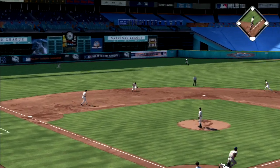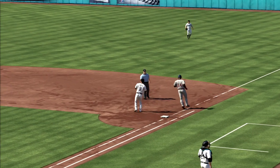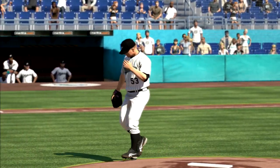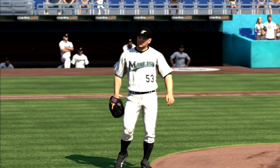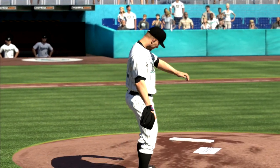And this is swung on and grounded to Ramirez at short. Throw on to first, 2 gone. And definitely some words exchanged on the way back to the dugout, most likely stemming from that brushback on the pitch before.